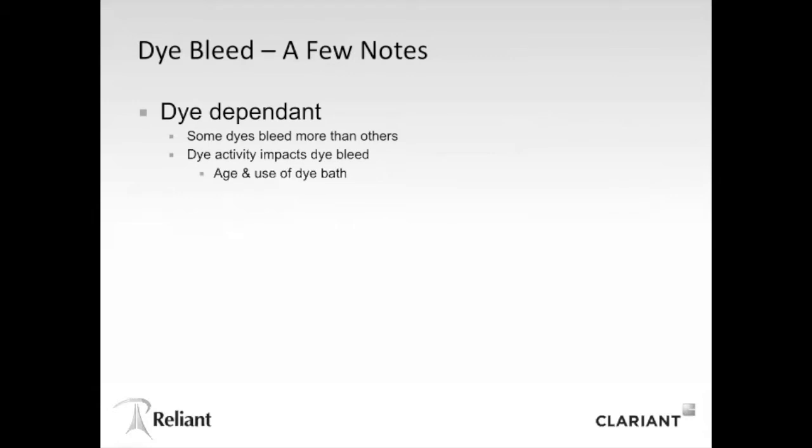Age and use of the bath. So as that bath does get contaminated, it will bleed more. Activity will have a positive effect on dye bleeding, meaning it will bleed less. This activity enhancer or buffer.